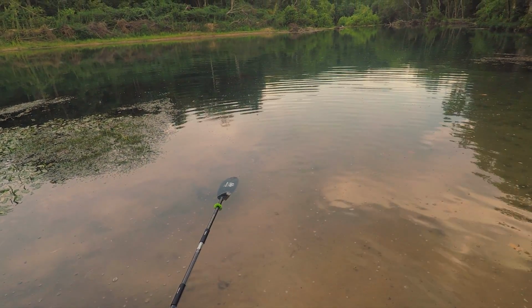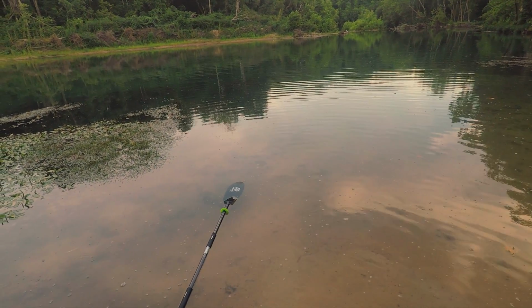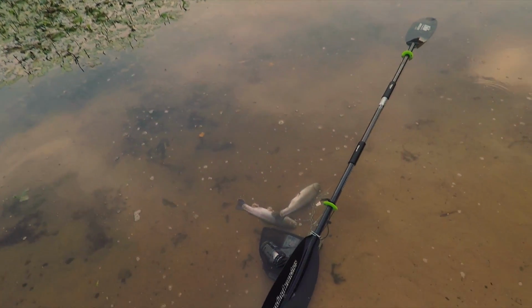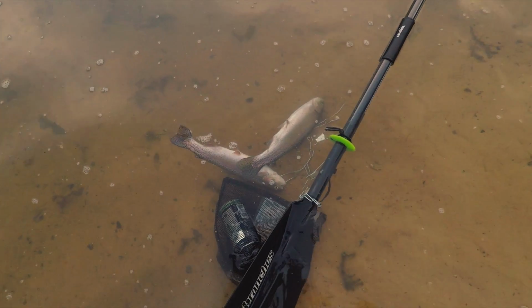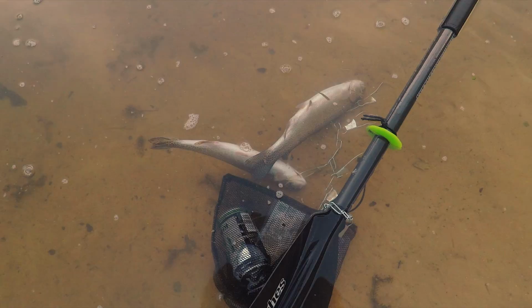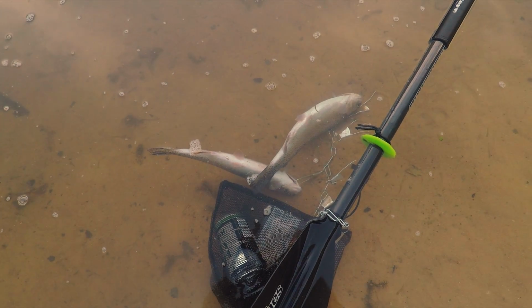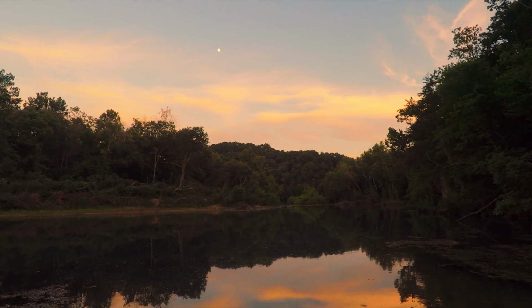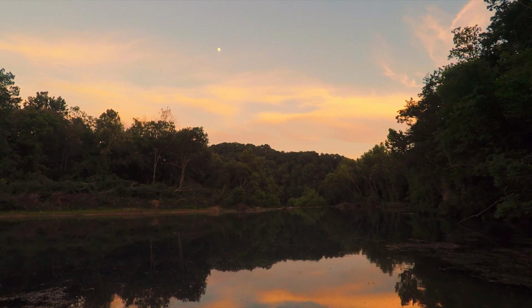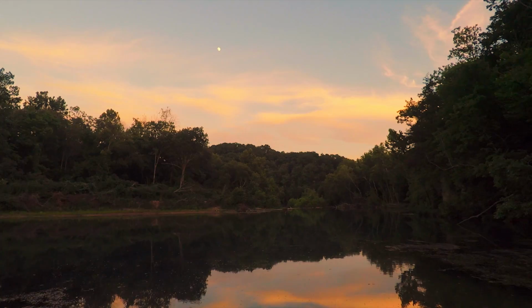Well, you're not going to believe this, but a snapping turtle just stole one of my trout. Got 2 of them right here. I had 3, but the snapping turtle just grabbed one of them. Nice sunset, ready to make some dinner. Trout are filleted, ready to go.